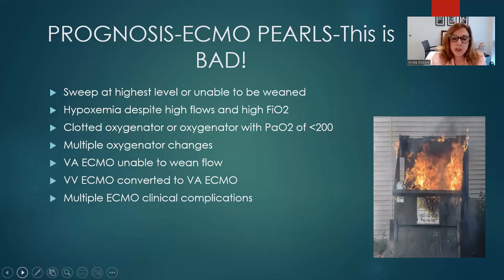Anybody that's having multiple ECMO clinical complications like bleeding, clotting, developing DIC, those are going to be patients that you're going to want to keep on your radar more closely. Anytime you have development of multisystem organ failure, this is much like a ventilated patient at this point, because as organ systems go down, their overall rate of recovery obviously is going to be less.